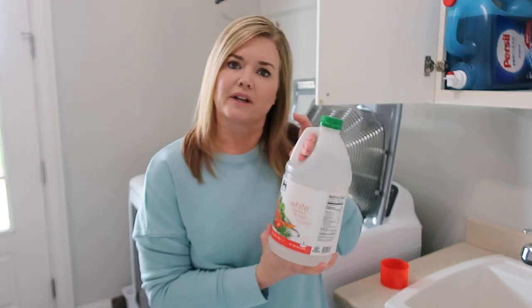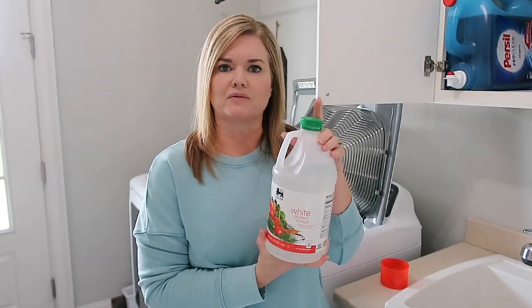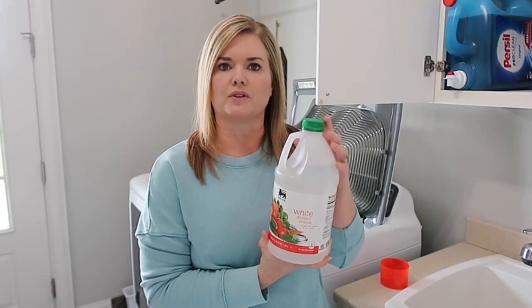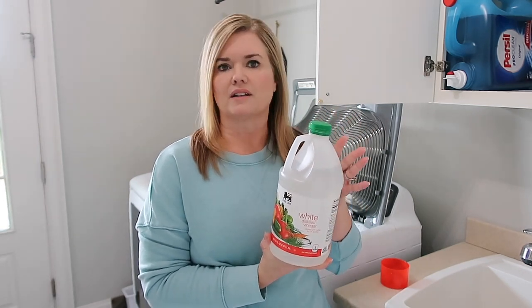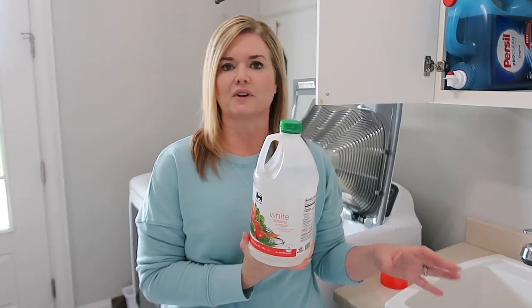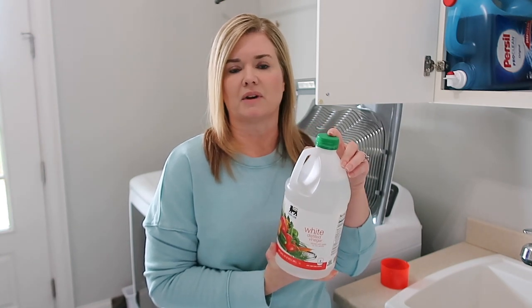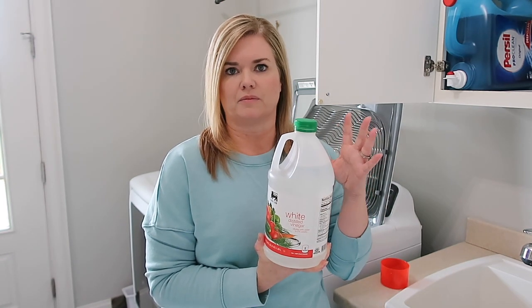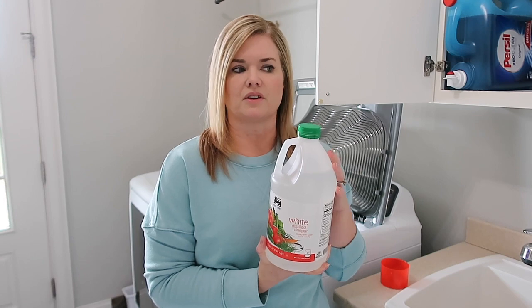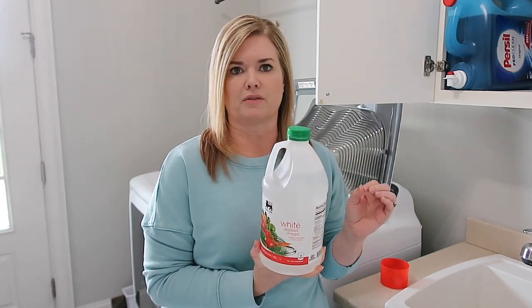And surprisingly, I have found better results for fabric softener with just distilled white vinegar than any other fabric softener I've ever used. It does not leave a vinegar smell on your clothes. However, if you do have stinky clothes, workout clothes, kids' athletic clothes, things like that, this will take the smell out. So this is what I've been using for fabric softener and then the Persil for the laundry detergent, and I am loving both of them.